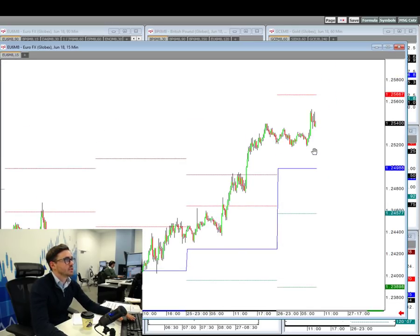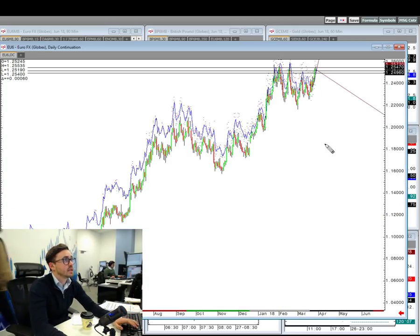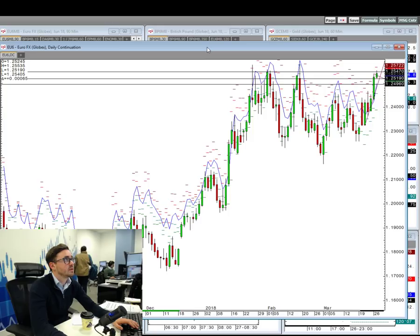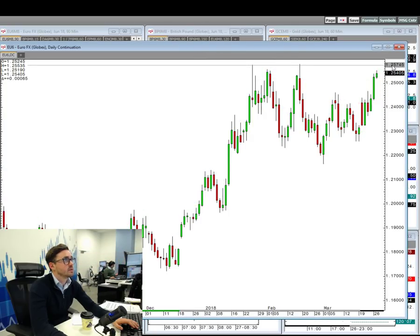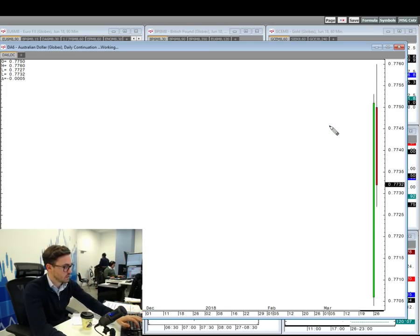If we can push on, then it's a sort of open the door, and next thing you know, if we put this back onto a daily continuation, it's going to remove all the pivots and everything. It could well be not too long until people start seeing the highs of the year again. So definitely one to keep an eye on for the euro going forward there. Have a quick look over the other currency pairs.